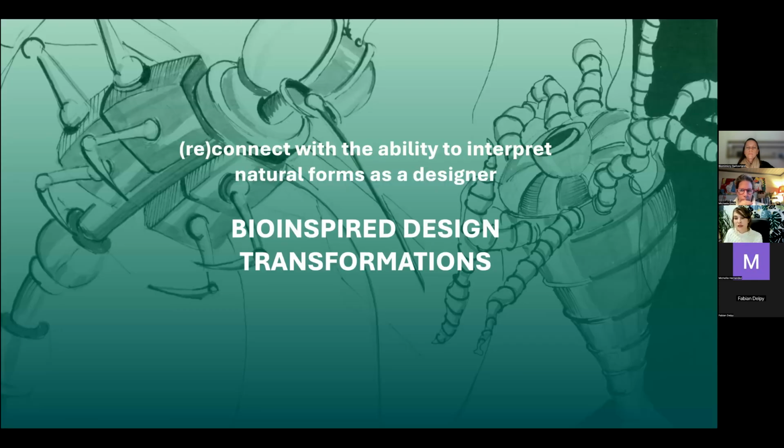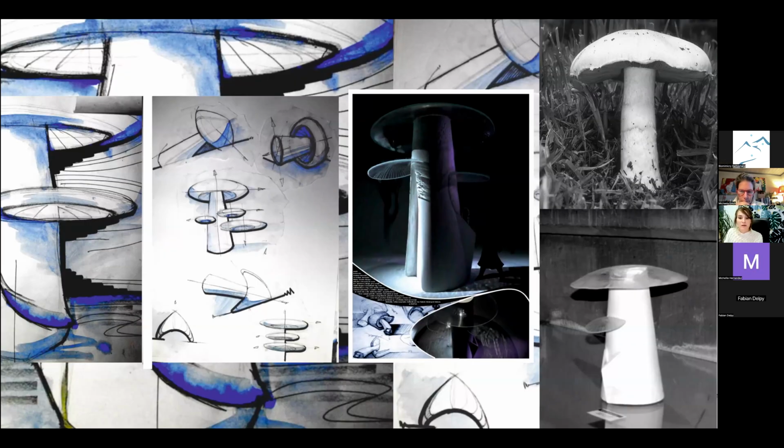The next step during the same semester is the ability to reconnect with nature and also interpret these natural forms, not only as an artist, but also as a designer. And these exercises are called bio-inspired design transformations. During this process, students aim to abstract the compositional and shape essence from their studies of biological organisms.